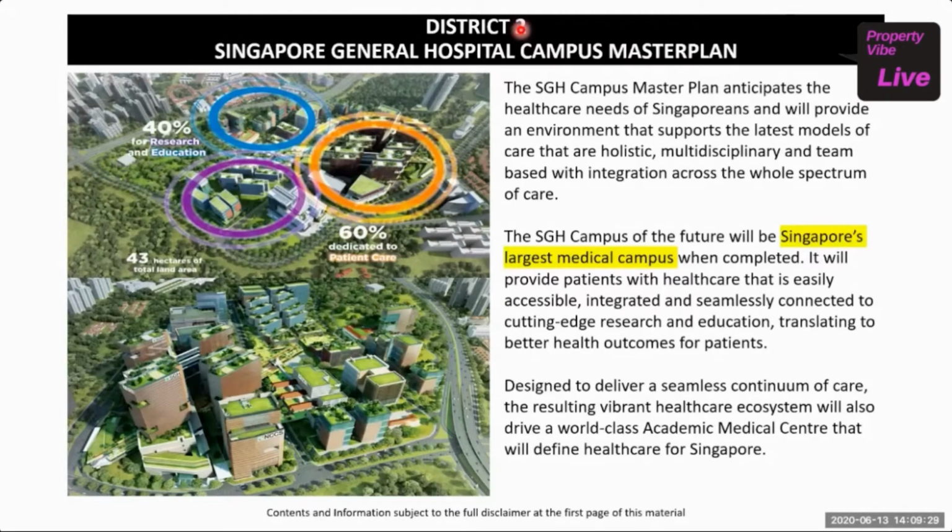In the near future, it will be a Singapore General Hospital campus. Okay, so the whole idea is to create the biggest medical campus in Singapore. As of right now, when we talk about the medical campus, we only think about National University Hospital. That is the other campus that we actually have. So if you think that is big, this is going to be bigger.